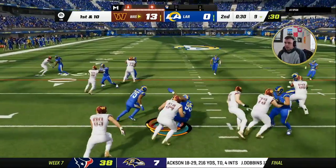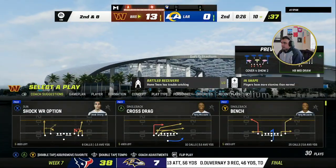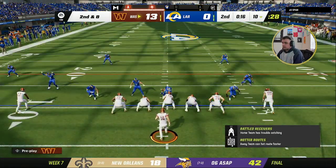Not a ton of time left. We'll see if they can work this at least into field goal range and try to get three to add on even more to their lead. 2 yards on the pickup there. It'll be second and 8.